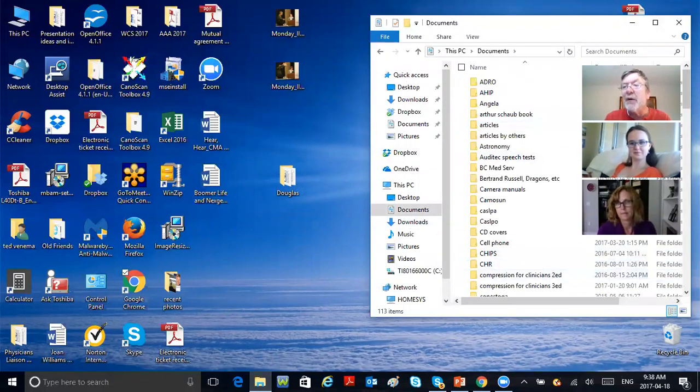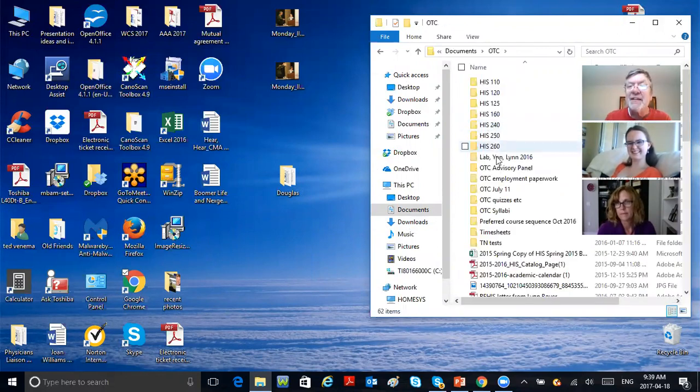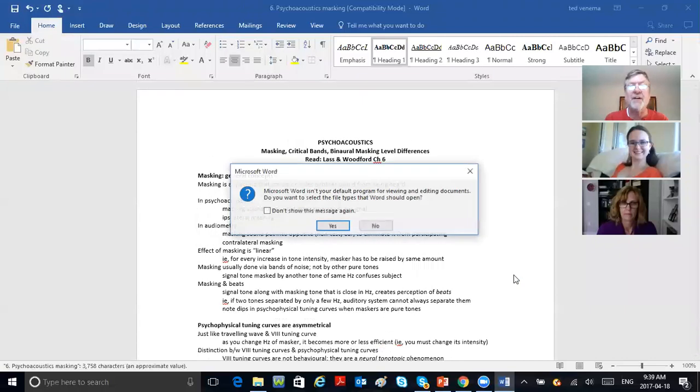You get to see how I organize my computer here. OTC, HIS-110, and I want masking. There you go. There be the topic. Okay, there you go.